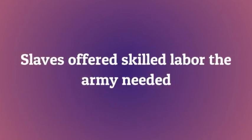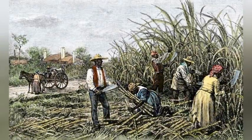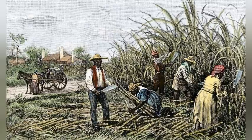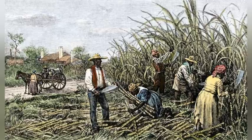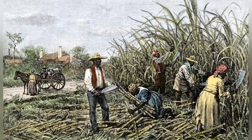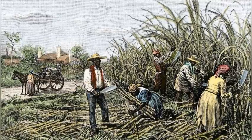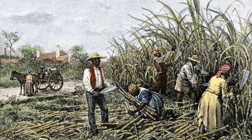Slaves offered skilled labor the Army needed. Southern plantations, especially the larger farms, were self-sustaining communities. When a plantation needed nails for new construction, they forged them on site. Laborers manufactured bricks and mortar, made barrels, shoed horses, repaired plows and wagons. Iron tires rimmed wooden wheels manufactured in the plantation's forges. Slaves provided the skilled labor, as well as the simple laborers who supported the artisans. The 19th century armies of the Civil War required most of the same skills, both in camps and on the march.